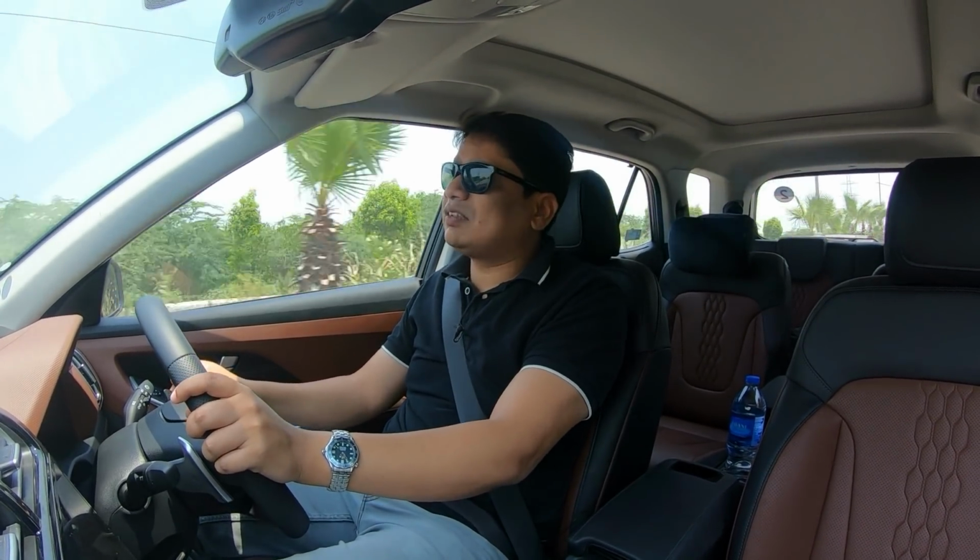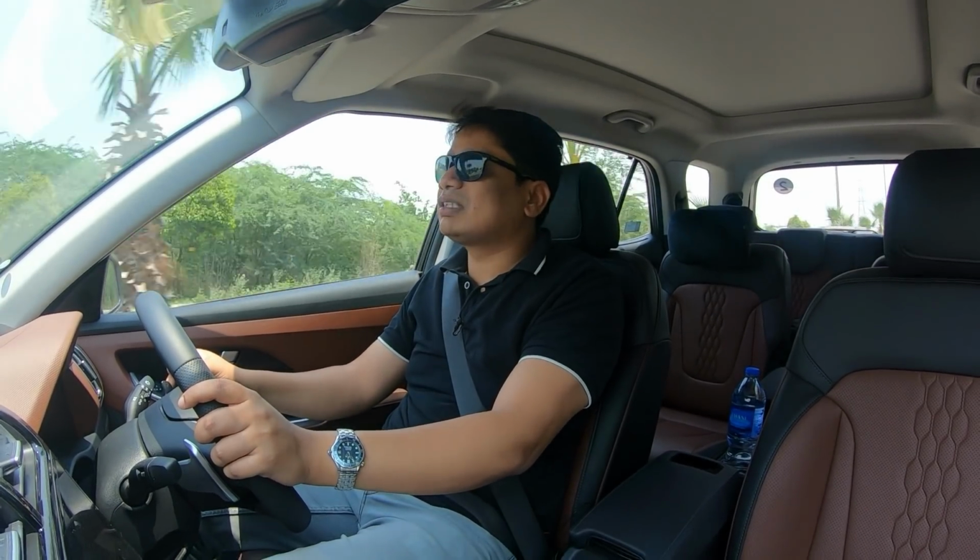And of course, talking about the paddle shifters, now let's talk about the performance of this car and the engine and the gearbox as well.